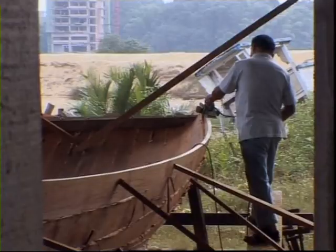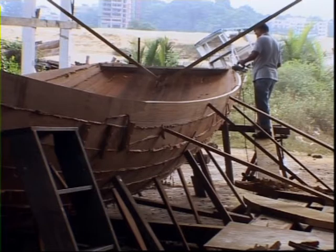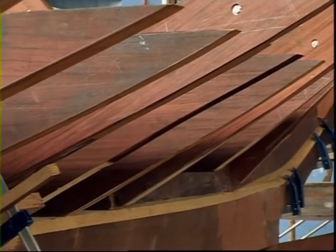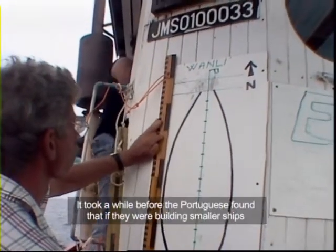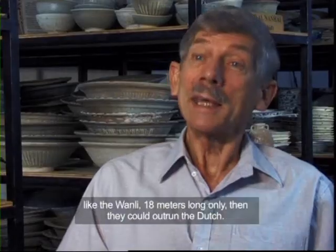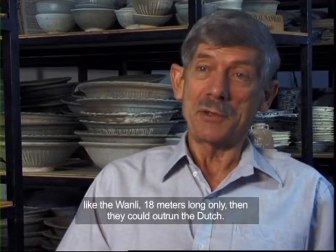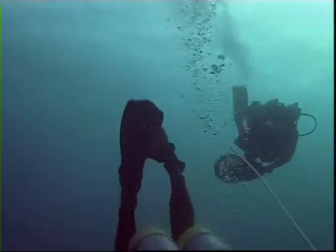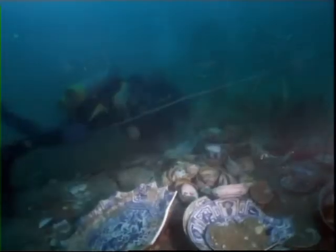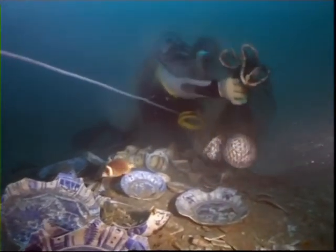As the battle for maritime supremacy escalated, both sides stepped up their strategies to outsmart each other on the open waters. It took a little while before the Portuguese found that if they were building smaller ships, like the Wan Li, 18 meters long only, then they could outrun the Dutch. But as Sten discovered at the bottom of Malaysian waters, the tactic of trying to outrun the Dutch was not so successful in the end for the Portuguese ship he called the Wan Li.